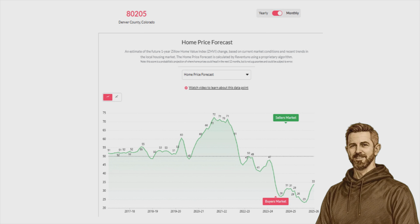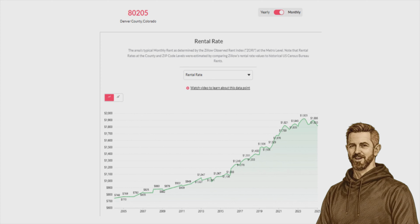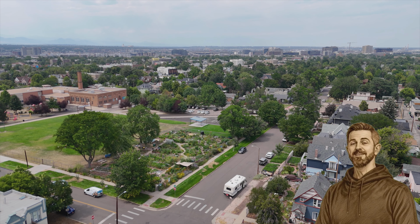Median household income is in the low to mid $80,000 range. Ownership costs remain elevated relative to income. Typical rents range from roughly $2,200 to $2,600 depending on unit type. The price-to-rent relationship limits strong cash flow performance. This is primarily an appreciation-driven zip code. It is less aligned with high-yield rental strategies.